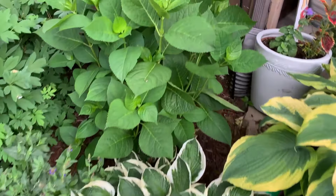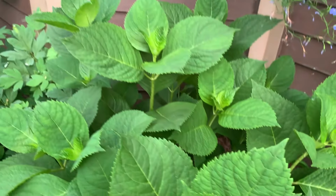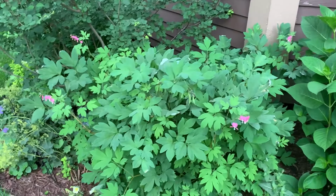Do I see any buds on my hydrangea? This is the Endless Summer hydrangea. Nothing yet. You know what, you guys, I noticed this bleeding heart is huge, right? It has been growing.